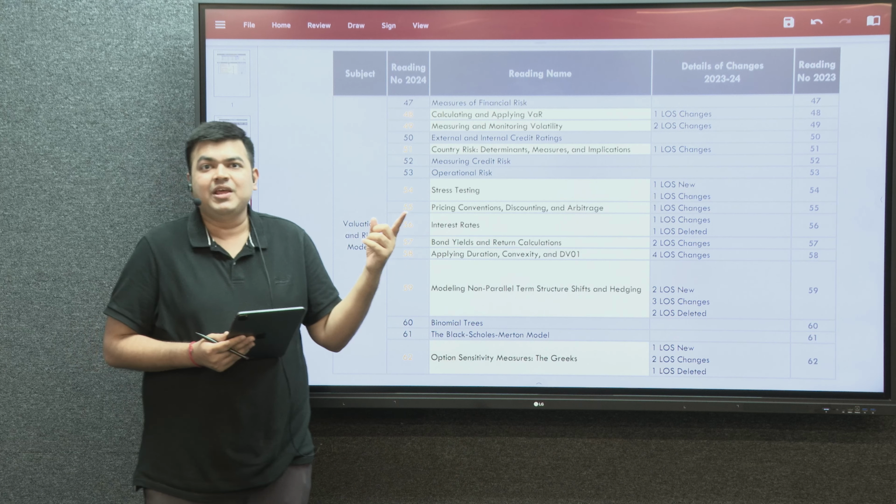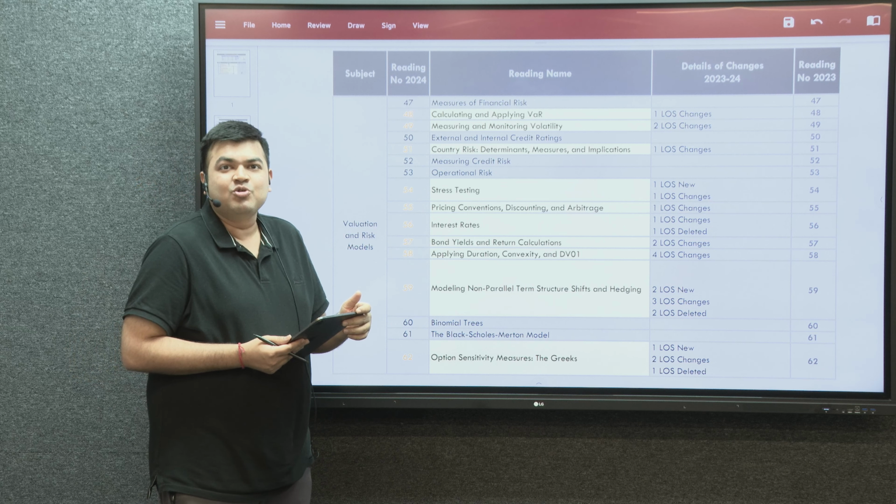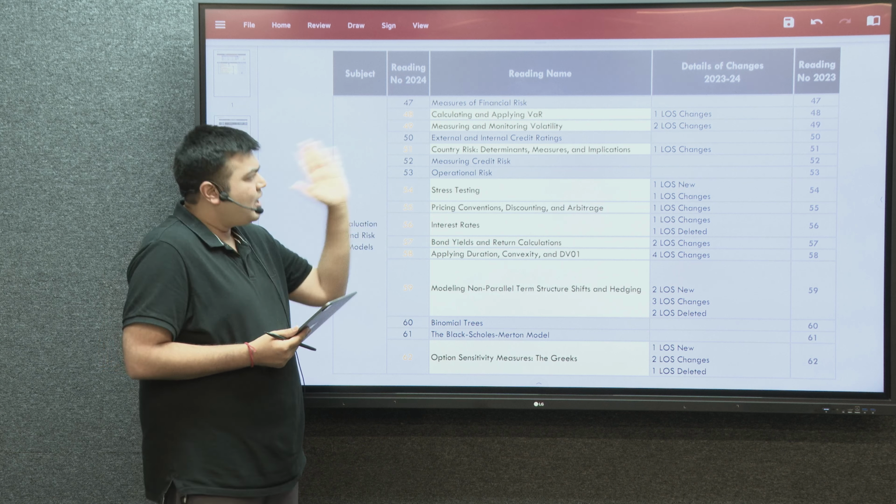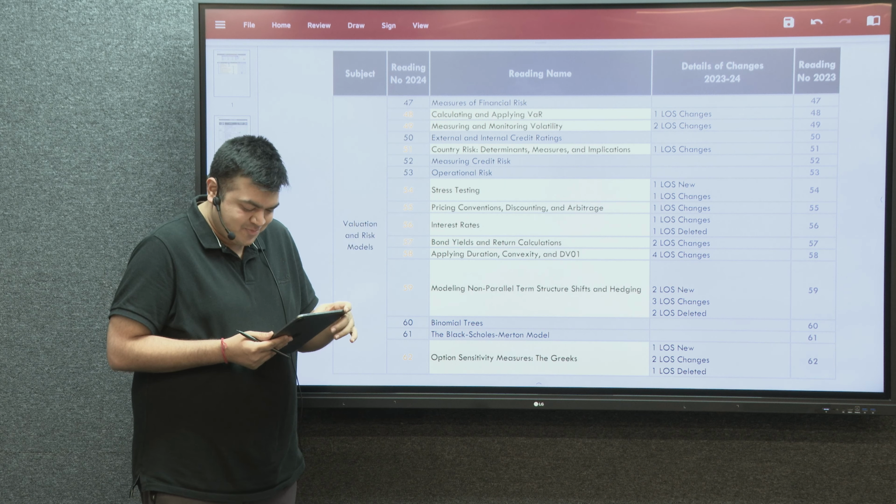And especially you need to be very comfortable with swaps when you're looking at the level 2 curriculum also. Especially when we're working with credit default swaps and all. You'll understand that as you move forward, as you move up.